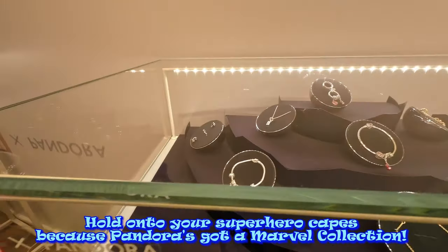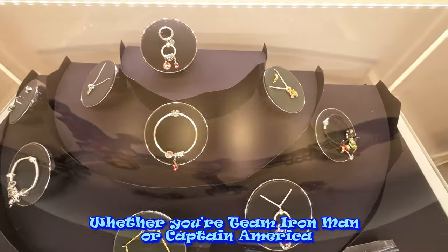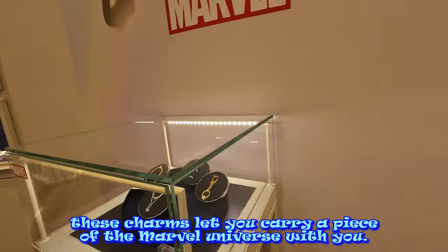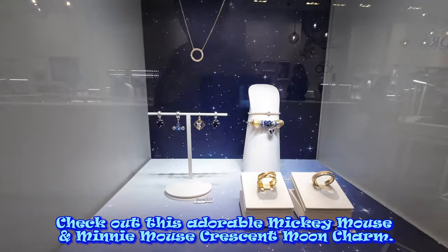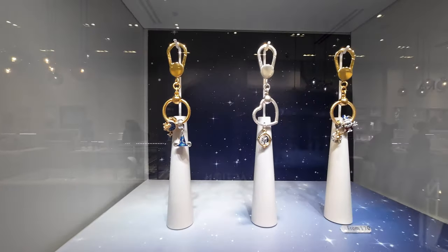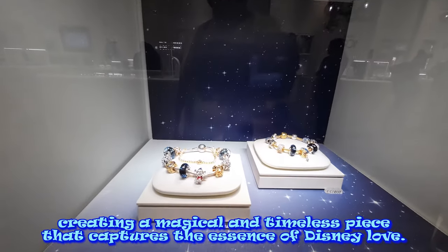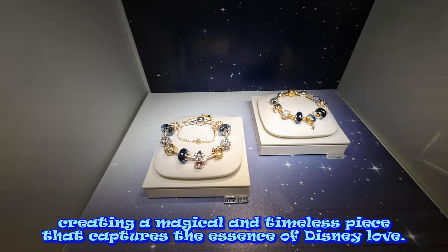Hold on to your superhero capes, because Pandora's got a Marvel collection. Whether you're Team Iron Man or Captain America, these charms let you carry a piece of the Marvel Universe with you. Check out this adorable Mickey Mouse and Minnie Mouse crescent moon charm. It's like they're winking at the moon, creating a magical and timeless piece that captures the essence of Disney love.